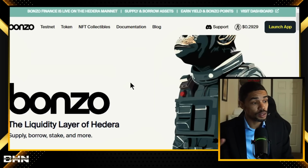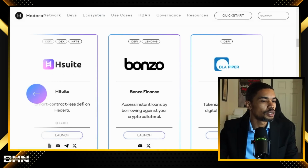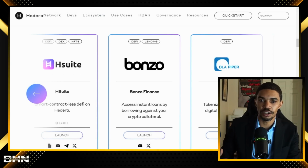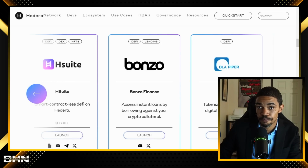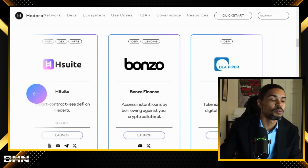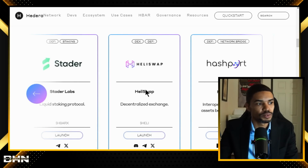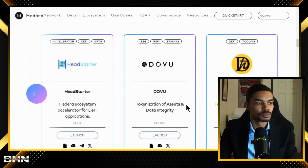So now, in theory, a DeFi application, a Bonzo, a SaucerSwap, could bring in the data from Chainlink's data feeds across all of the other networks that it's connected to. So we're talking data from Ethereum, data from Base, data from Avalanche. And I can imagine that it can all be distributed across all of the DeFi applications on Hedera. Shout out to Dovu too.